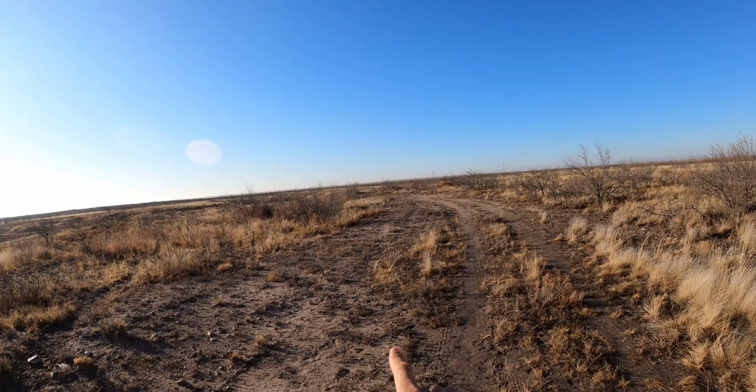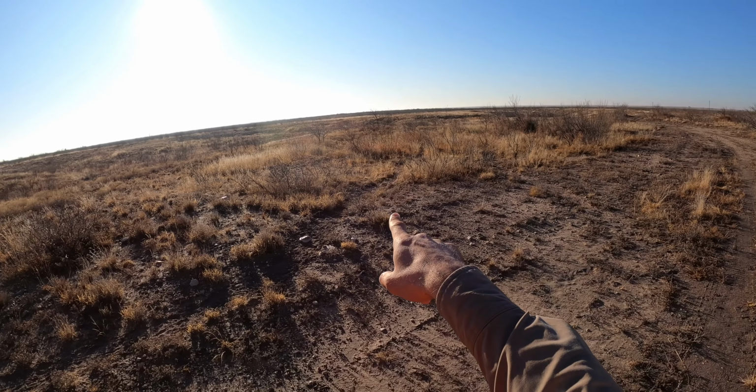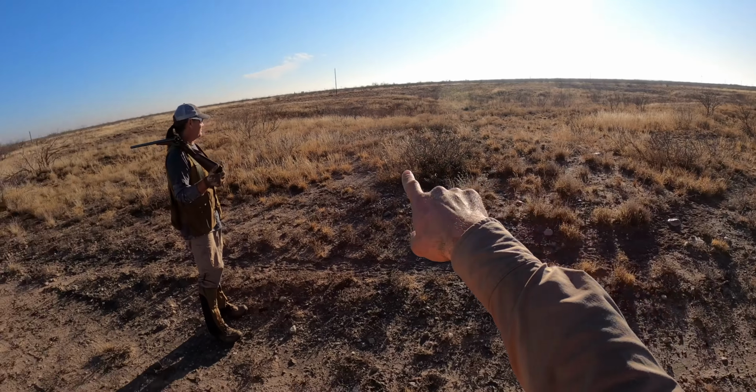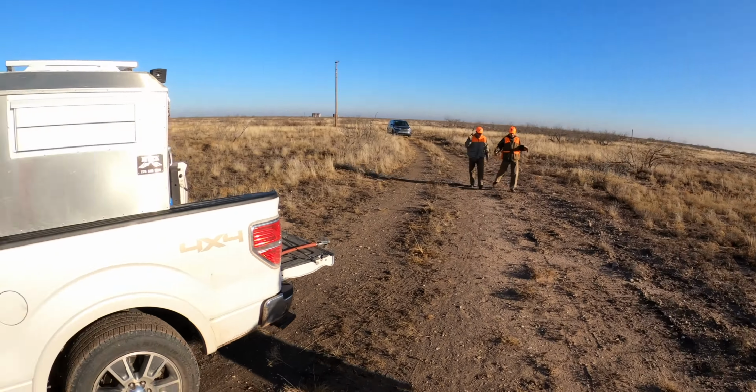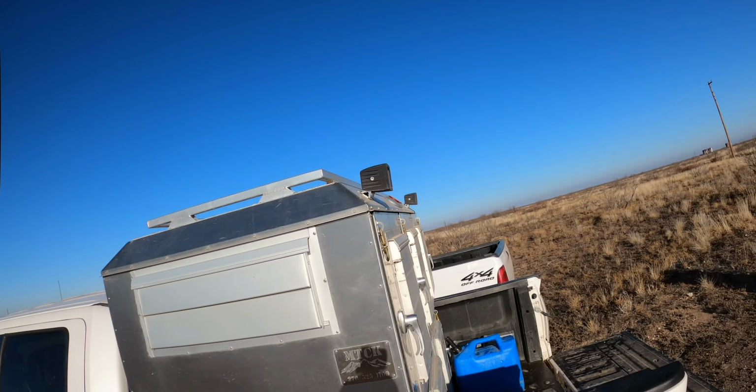Sounds like we're gonna stay up here along this edge. We're gonna work all the way up and around, make kind of a loop up through here, and then swing back up through the truck. I'm gonna get the boys out. Sounds like the puppies are ready to go.